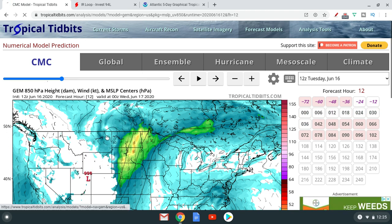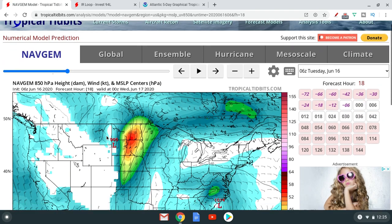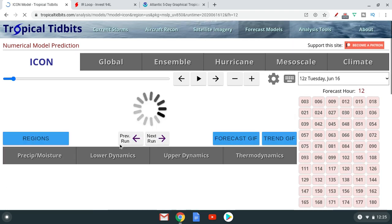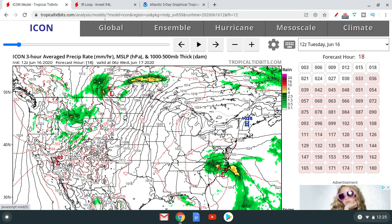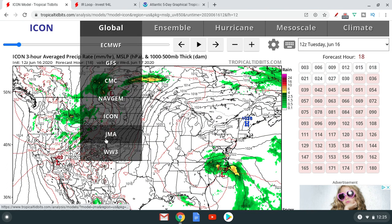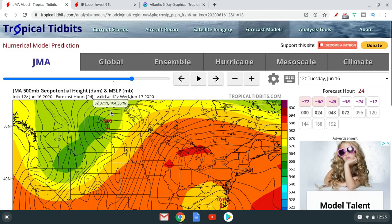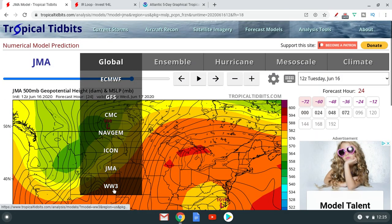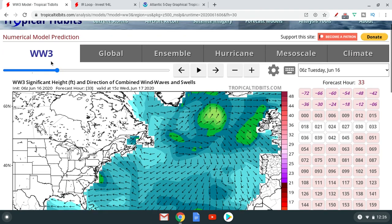So NavGem, what's NavGem? NavGem again is showing 1014 millibar tropical storm force winds up there in 18 to 24 hours. So our models are showing that system making landfall all at around 1014 to 1013 in the next 24 hours. So it's very interesting. Same thing with this one. They're all showing that landfall happening in the next 24 hours. Now, will it form? Will it not form? We're just going to have to see at this point.